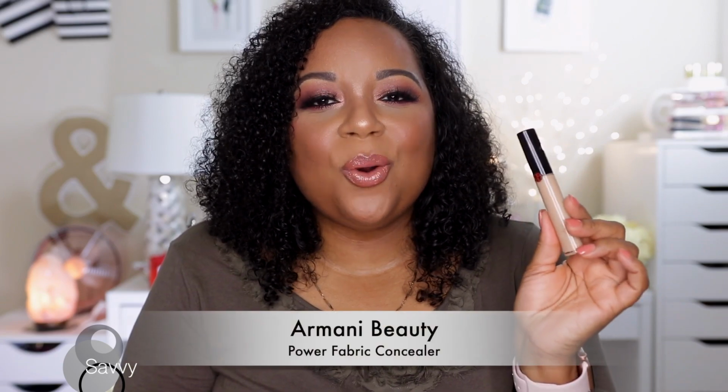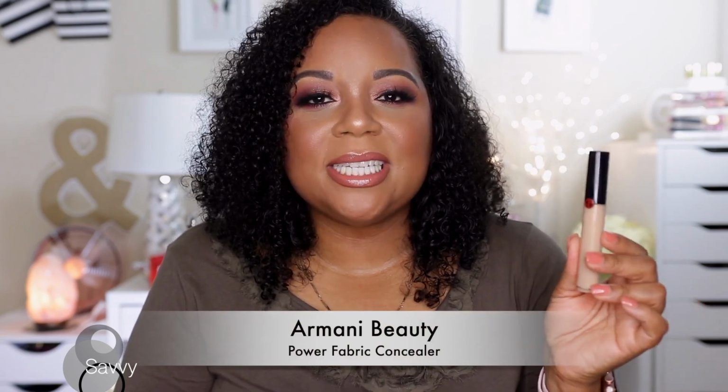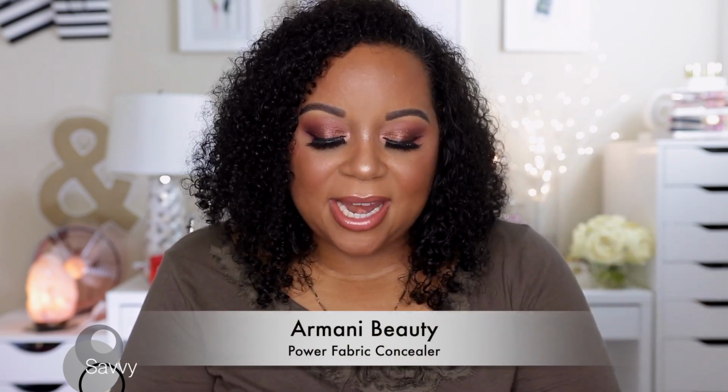All right, concealers. So a couple of concealers I want to talk about. This one I've talked about so many times and I'm quite shocked I'm still talking about it. This is the Giorgio Armani Power Fabric Concealer. I want to think that this shade, I never can read it because it's so tiny, but I think it might be 7.5, but don't quote me on that.